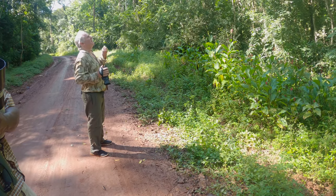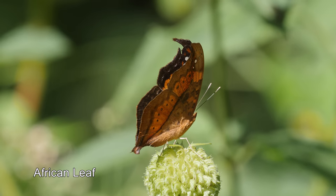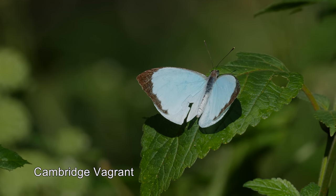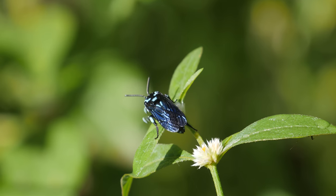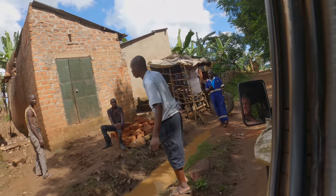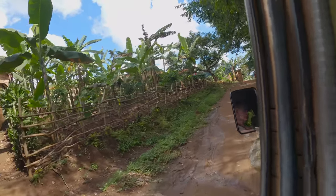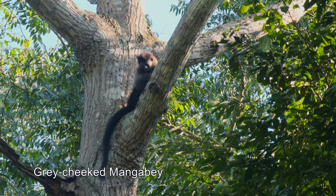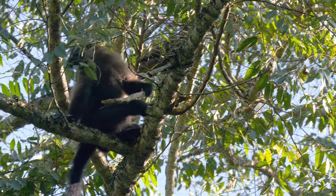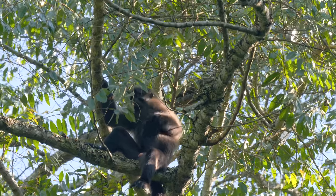Both Peter and I love filming dragonflies and butterflies, in fact all insects. So hopefully we should see quite a lot of them while we're here on our adventure with Livingstone. Our first monkey, a grey-cheeked mangabey. They live in groups of 5 to 30 individuals in forests across Central Africa. They eat figs and take seasonal fruit, roots, flowers and insects.